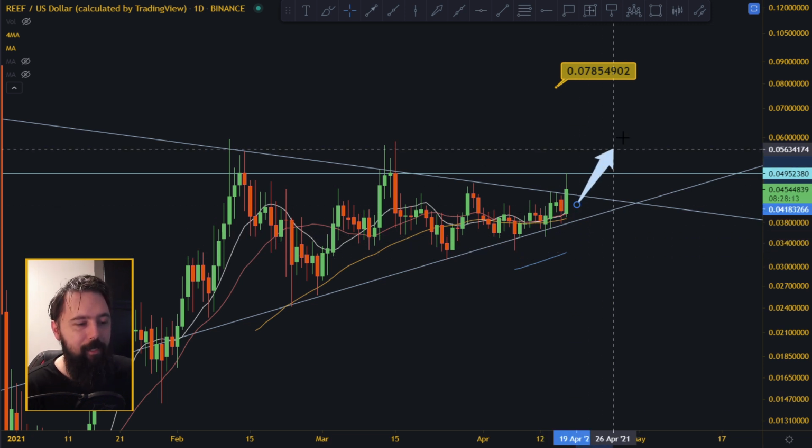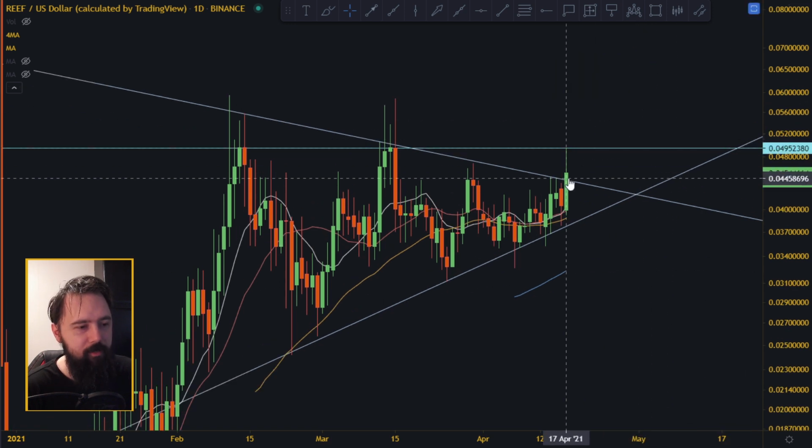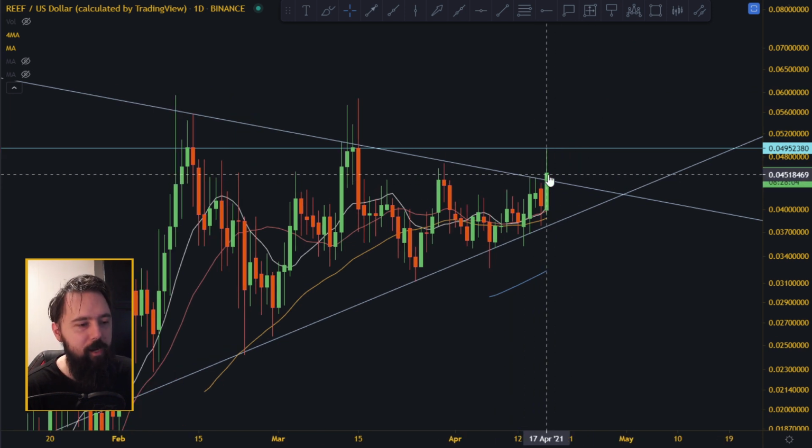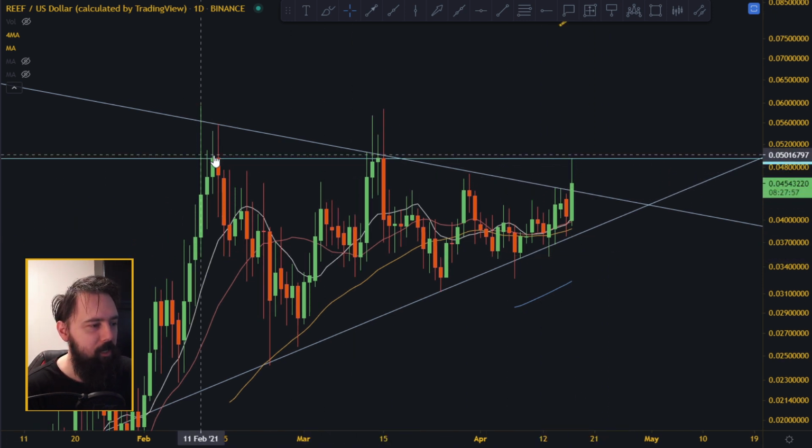That said, the bullishness is on the upside, and you can see already today that we are actually trying to break this triangle resistance. We are above it right now. Will this hold until the daily close or not? We have to see.